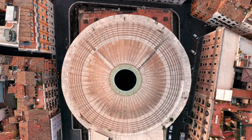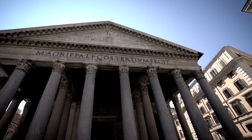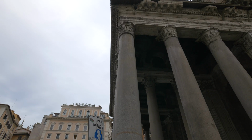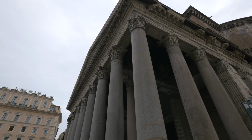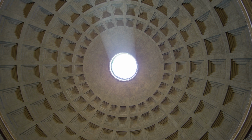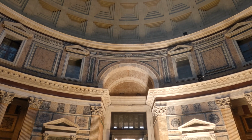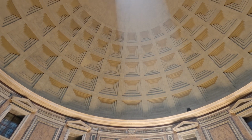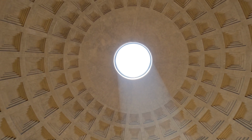The building is cylindrical with a portico of large granite Corinthian columns, 8 in the first rank and 2 groups of 4 behind under a pediment. A rectangular vestibule links the porch to the rotunda, which is under a coffered concrete dome, with a central opening or oculus to the sky. Almost 2,000 years after it was built, the Pantheon's dome is still the world's largest unreinforced concrete dome. The height to the oculus and the diameter of the interior circle are the same, 43 meters or 142 feet.